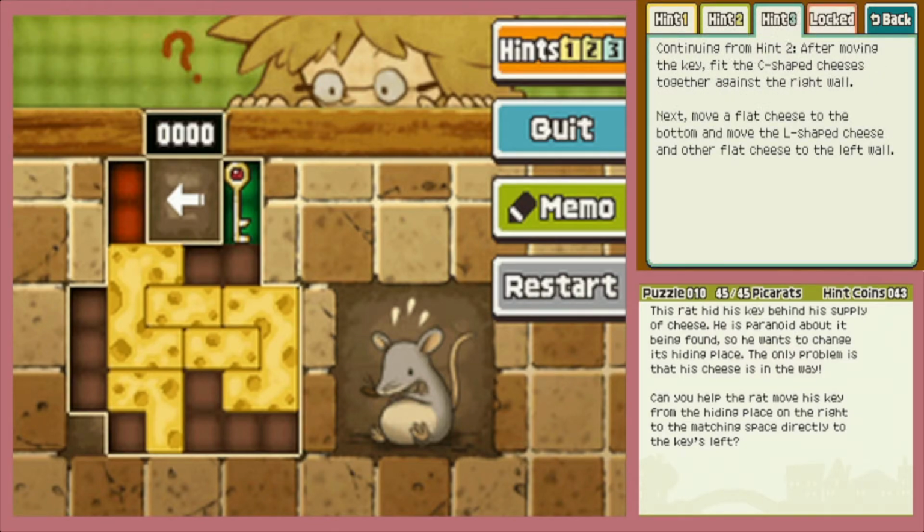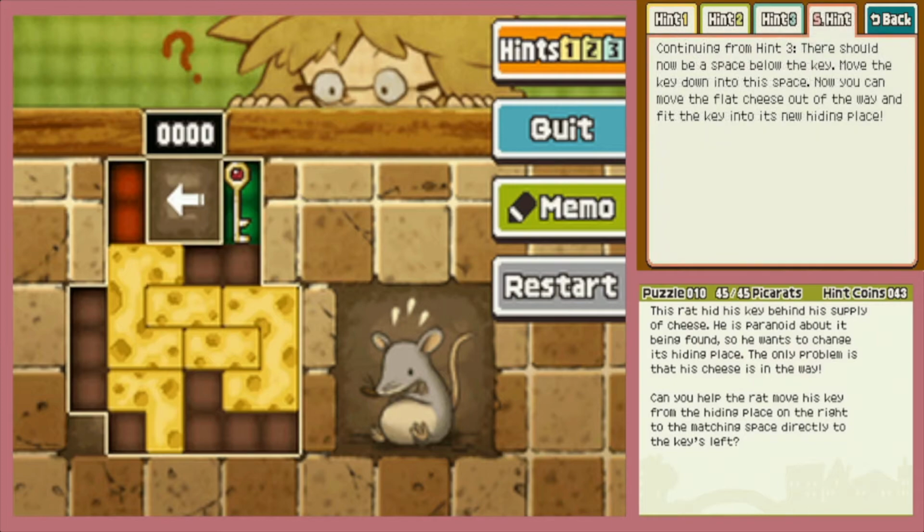Hint number three. Continuing from hint 2, after moving the key, fit the C-shaped cheeses together against the right wall. Next, move a flat cheese to the bottom and move the L-shaped cheese and other flat cheese to the left wall. Super hint! Continuing from hint 3, there should now be a space below the key. Move the key down into the space, now you could move the flat cheese out of the way and fit the key into the new hiding place.